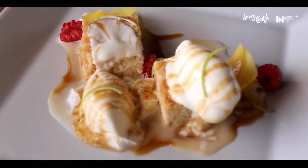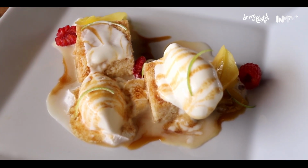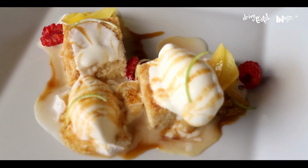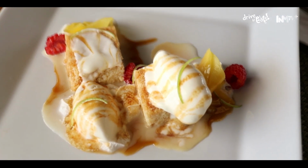So right in front of you, what we have is a tres leches cake, which is a typical Mexican dessert. It's sponge cake soaked with three different types of milk. And we also topped it off with Meyer's rum sauce, fresh mango, fresh berries, caramel, and vanilla ice cream. Enjoy. The final countdown. Okay, this is it. This is it, the final countdown, the dessert.